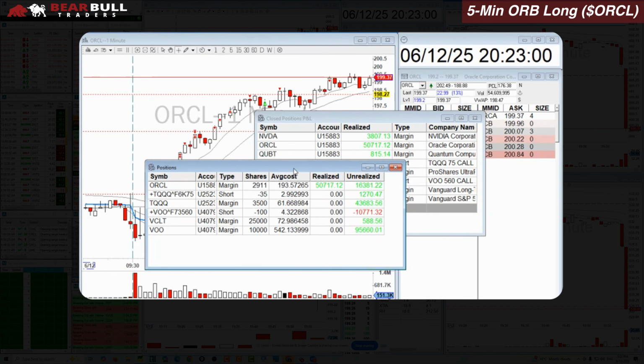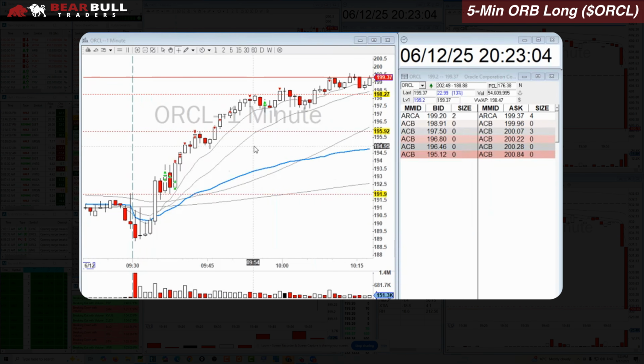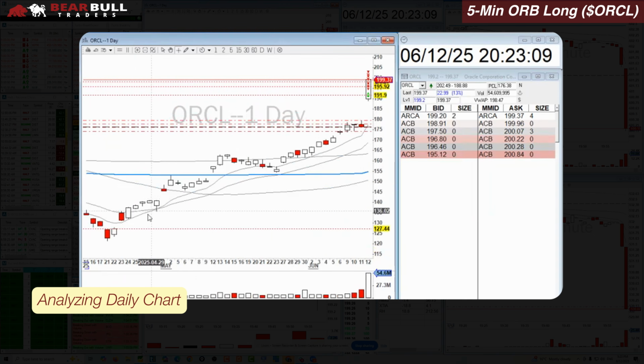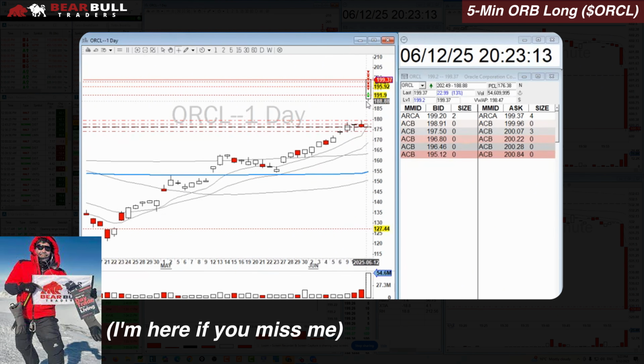The most important thing right now is to see how we actually traded Oracle for this big profit and what we can learn from it. If you go on a daily chart, Oracle was moving up after Liberation Day, and of course it came up. And then this huge gap up was exactly what we were looking for.